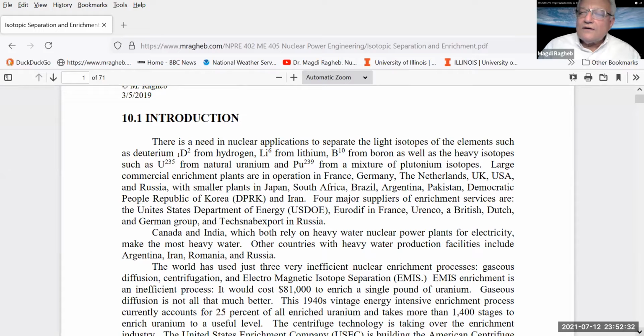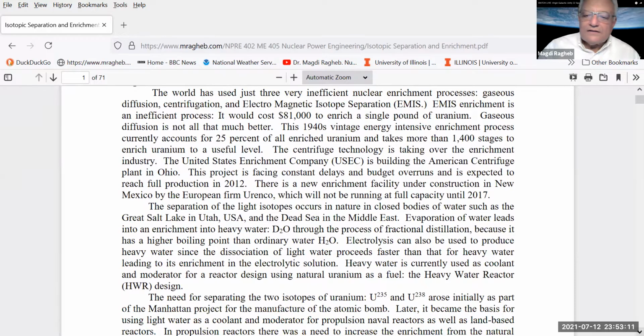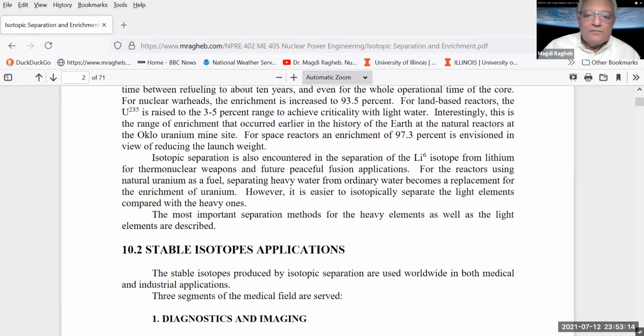You'll find that industrial countries have large commercial plants: Japan, South Africa, Brazil, Argentina, Pakistan, the Democratic People's Republic of Korea, and Iran. 4 major suppliers of services are in the United States, Department of Energy, Eurodif in France, Urenco, that is a British, Dutch, and German group, and Technabexport also in Russia. So it's a very highly sophisticated process, and that is a whole technology by itself.